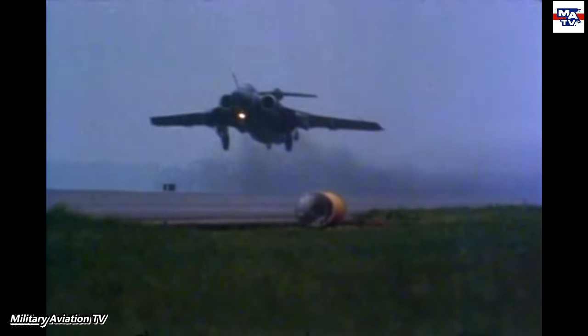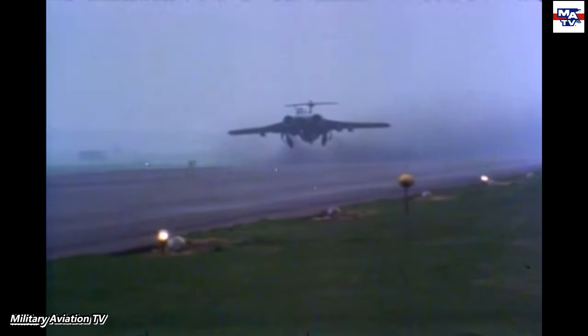In Germany, flying from RAF Laarbruch, they were ranged against the Russians in an overland strike role where, if needed, they would have struck deep into hostile country at low level. In the mid-80s, they were replaced by Tornado GR1s, thus leaving only the UK-based Buccaneers in service.